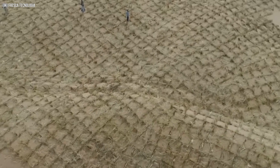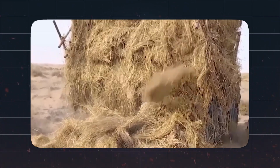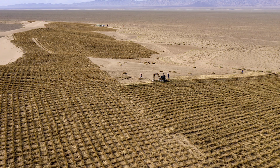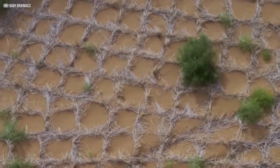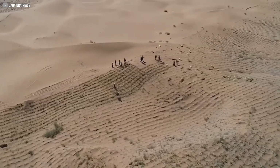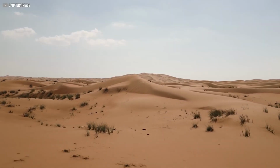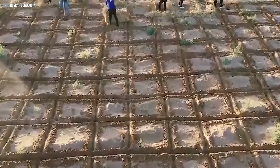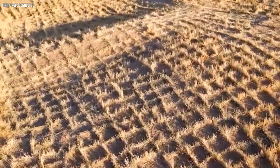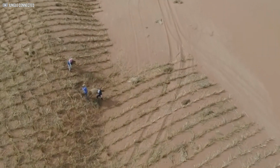Another key aspect of the straw cell technology is the moisture retention property of the straw. As the straw decomposes over time, it releases organic matter into the soil, enriching it with nutrients that are critical for plant growth. This organic matter also helps to retain moisture, which is essential for plants trying to survive in arid conditions. Straw cells essentially create microenvironments where seeds can take root, thrive, and gradually transform barren deserts into more fertile landscapes. By enriching the soil with natural fertilizers, the straw acts as a precursor to more substantial plant growth, improving the chances of trees, shrubs, and grasses surviving and flourishing in otherwise hostile environments.